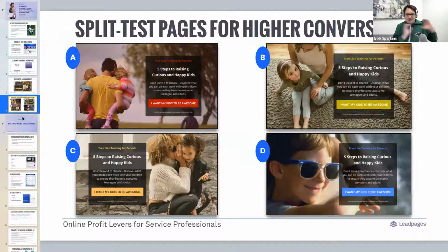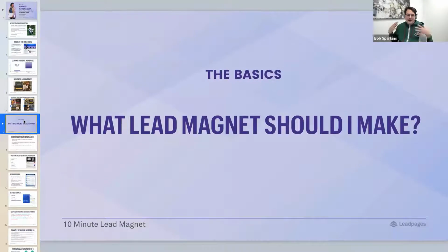Okay, so that's just a quick little landing page reminder that although we're just going to be talking about the lead magnet itself, make sure you're giving it away from a high converting lead page instead of a home page, because it will grow your list faster. So let's dive into the main core of the training.